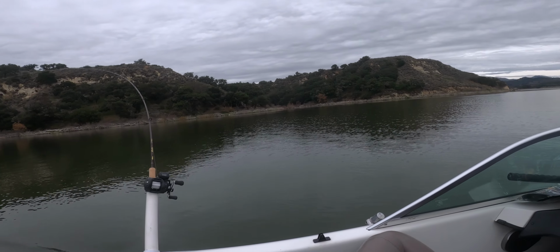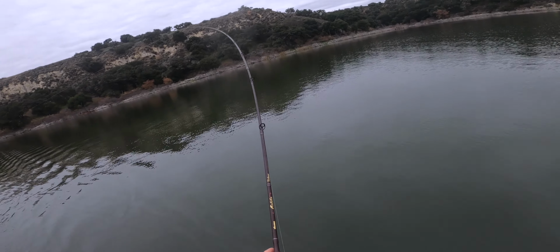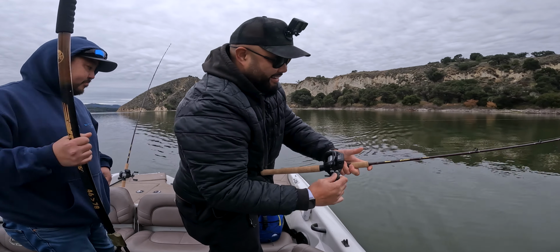Oh, there's a fish. Same spot. Look at that! Even want to get up front and fight him up front. I can net him on the back. Got it? Yeah, I got it. There you go, Bob. Net it. Almost the same spot. Look at that action.